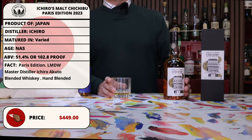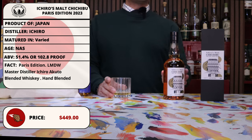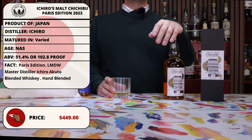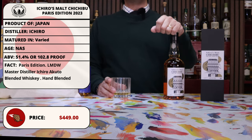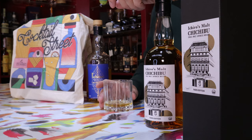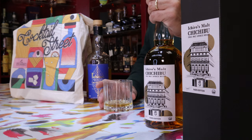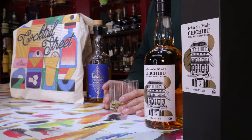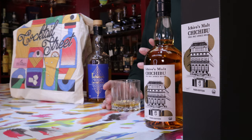Here at the Whisky Live store, we can see that it was 409 euros for this bottle, which comes out to about $449 USD, because that pesky euro just keeps going up. Or maybe the dollar is going down. Either way, it's about 30% less at the Whisky Live event than if you can get it on the open market, although I don't have any specific prices for it.